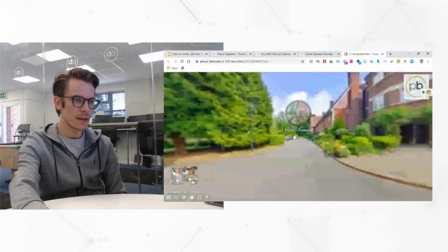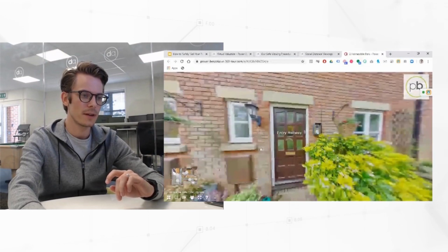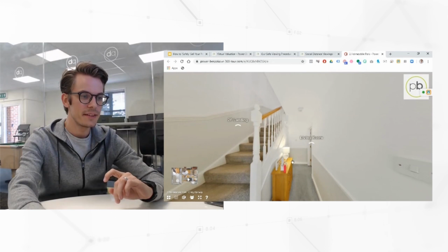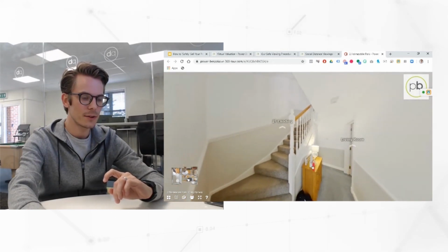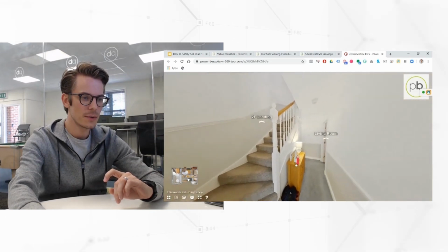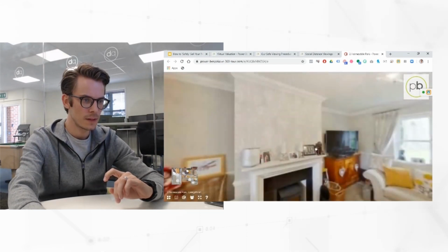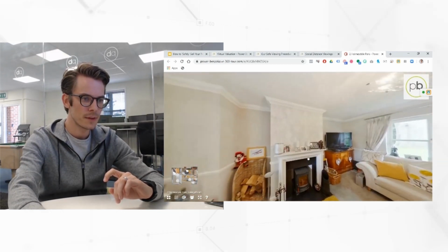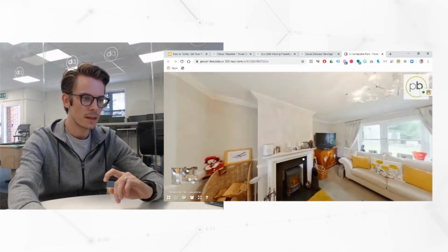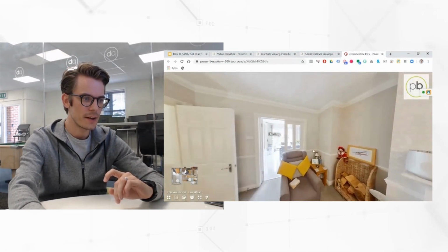Let's go back to the driveway. I'm going a bit quick, so you might get a little bit seasick, but let's go inside. We go in the house. And then the buyer can navigate the house. They can have a good look around for potential interest. I'm trying to go slow so I don't give you a headache. But if we go into the living room, you can pan around, you can see it's got a lovely bright room. And then go out to the dining area. Anyway, you get the idea.